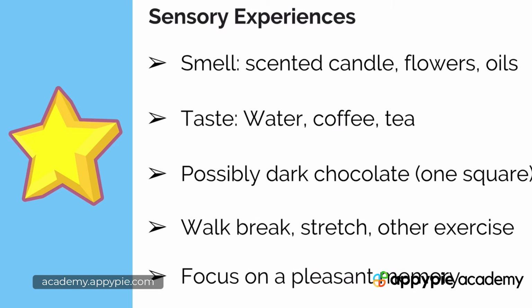Or you can actually focus and fixate on a pleasant memory. That would be kind of like a visual stimulus. Right now, when you're not in stress, choose your pleasant memory. Maybe you were on a lake, maybe something nice, maybe with your dog, with your family. That pleasant memory will be your go-to memory: when you're feeling stressed, think of that and you'll feel better.